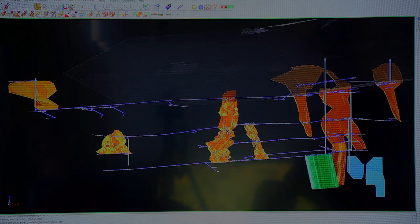This green and blue extension here are extensions below the known Blanket ore bodies. These have been defined by diamond drilling, and currently this blue area, this brown area, and this green area are being drilled more intensely to upgrade the quality and the confidence in that resource.